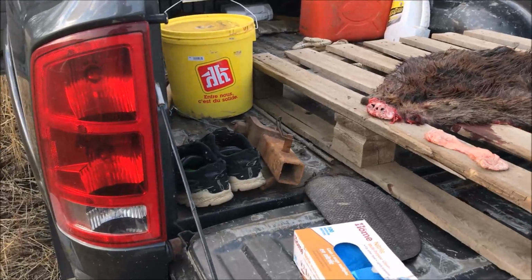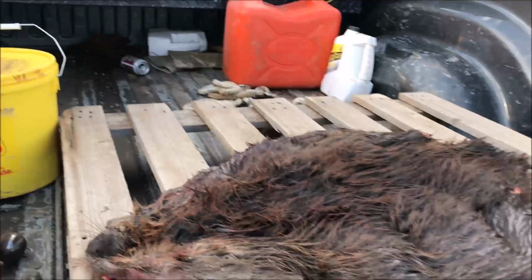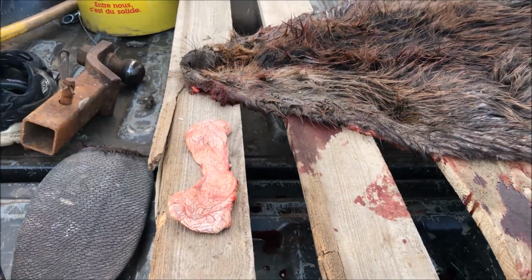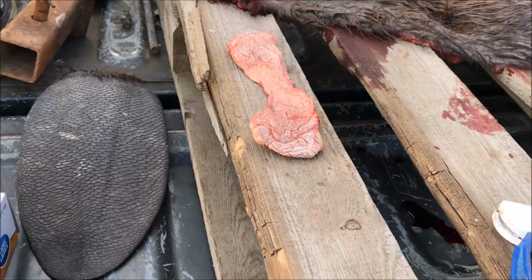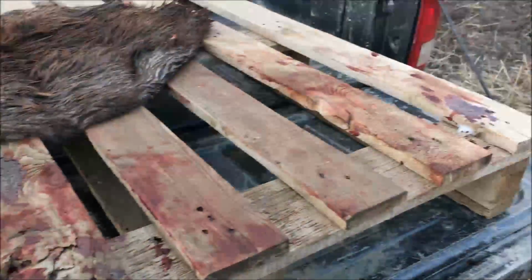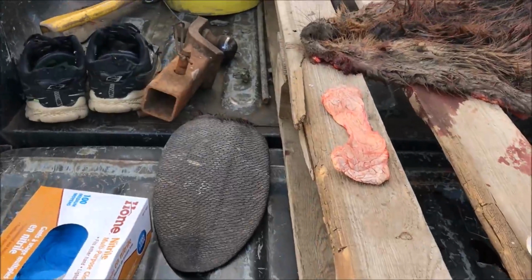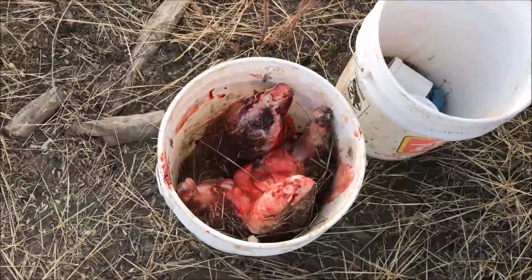Okay, so when I'm done skinning the beaver, I get a beaver pelt. That's worth money. I get the beaver castor. That's worth money, and I get the beaver tail, also worth money. I get paid if I do damage control work like this. I get paid for beaver tail. So there's three items that are worth money, and then I have the beaver.